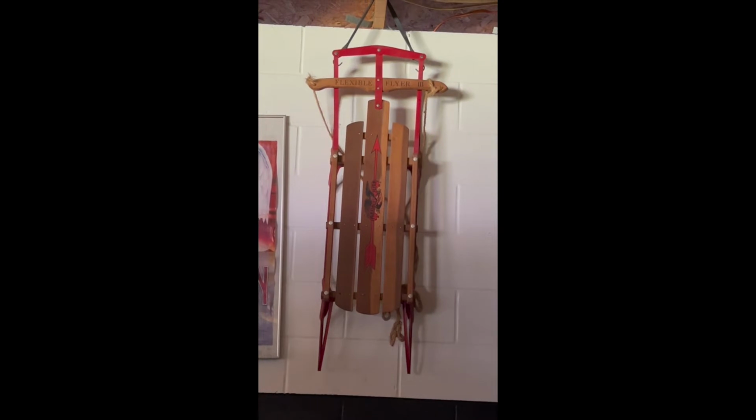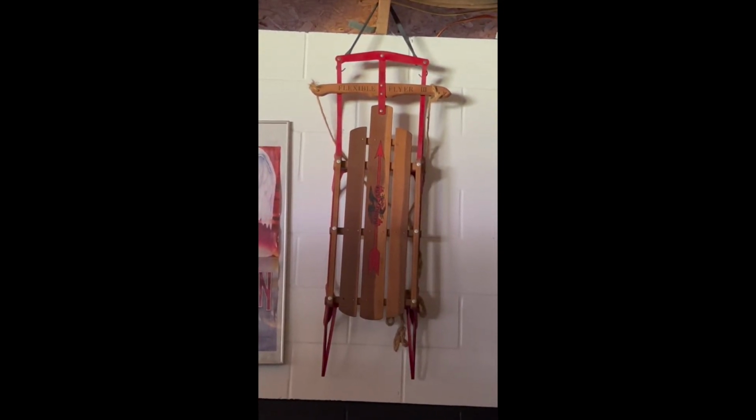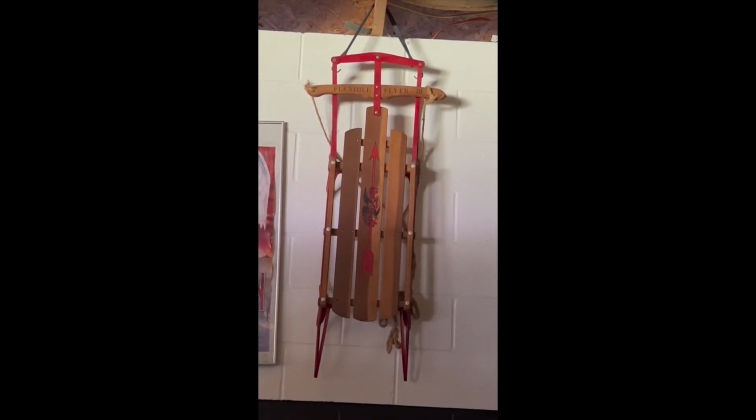Just so you know, yes, I do know sleds. That's mine hanging up on the wall that I've had for over 30 years. When our kids were small, we would go playing with them up in the snow when we'd go on vacation. So yes, I do know about sleds.